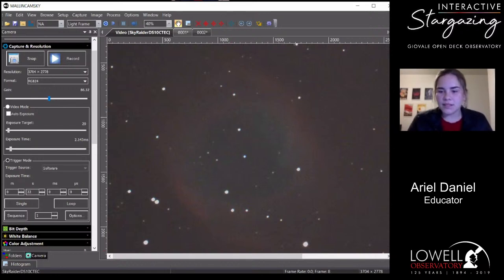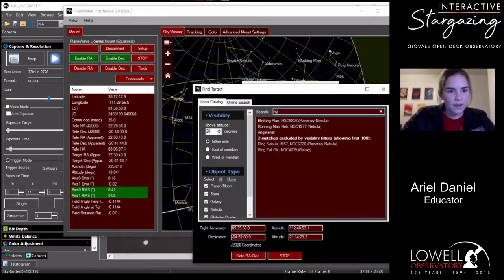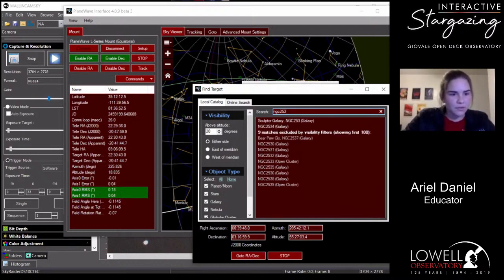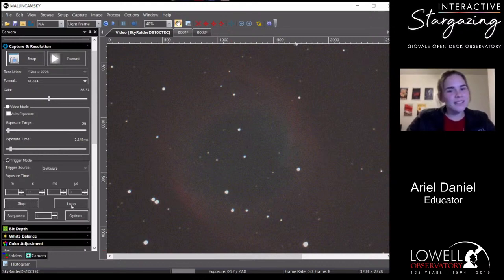I see a request from Tom Sarko for NGC 253. NGC 253 is the Sculptor galaxy. This is a spiral galaxy in the constellation Sculptor. Very original name. Now, the Sculptor galaxy is really neat because it's a starburst galaxy, meaning there is a lot of star forming happening here. So it's a very young and very active galaxy that's about 11 million light years away.